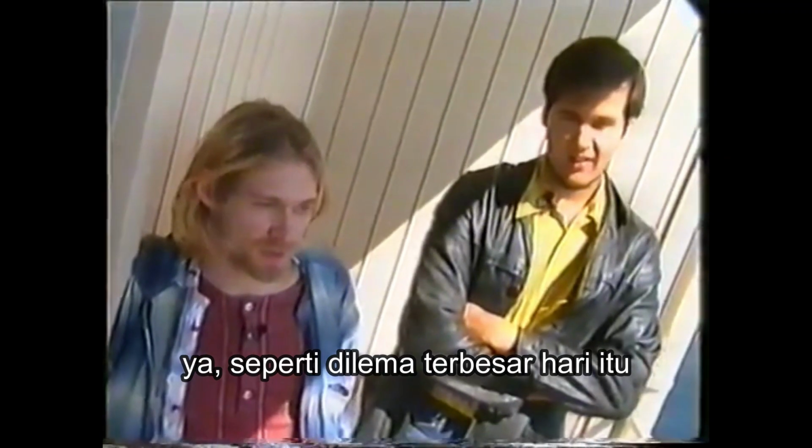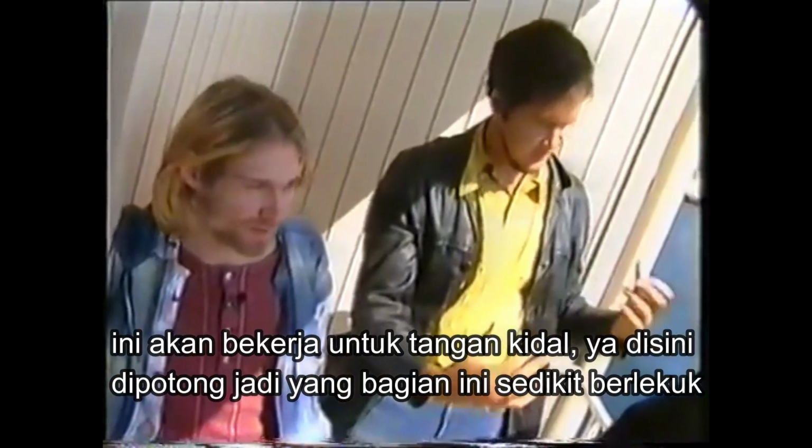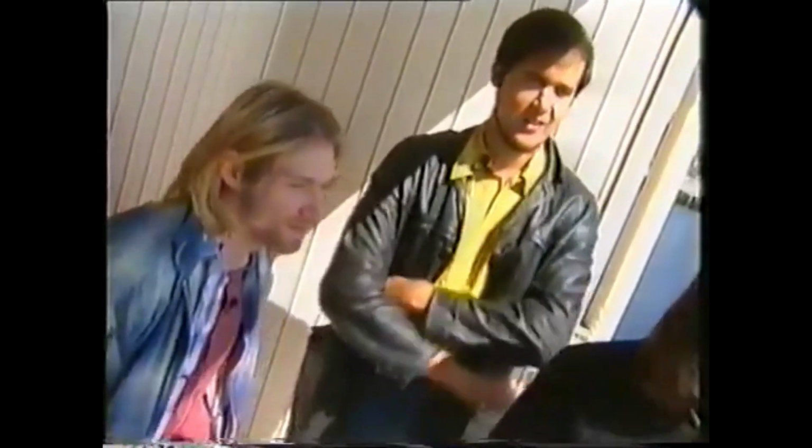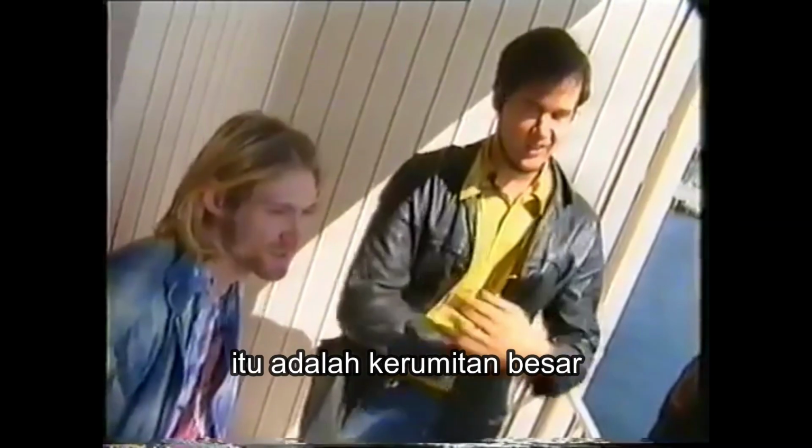Yeah, it was like the biggest dilemma of the day. This one will work left-handed. Yeah, it's cut. This part's notched a little bit. It was a big hassle on those days. The electronics are on the top.